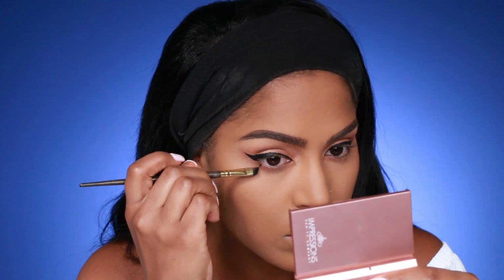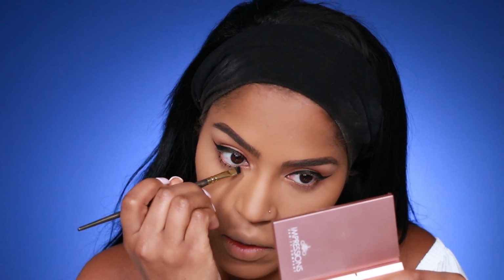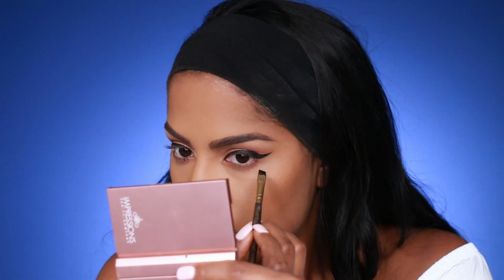One side always comes out better. So I'm also gonna do my little dot trick because you guys know I'm obsessed with this. It makes my bottom lashes look so thick. It's kind of like dots slash little lines.